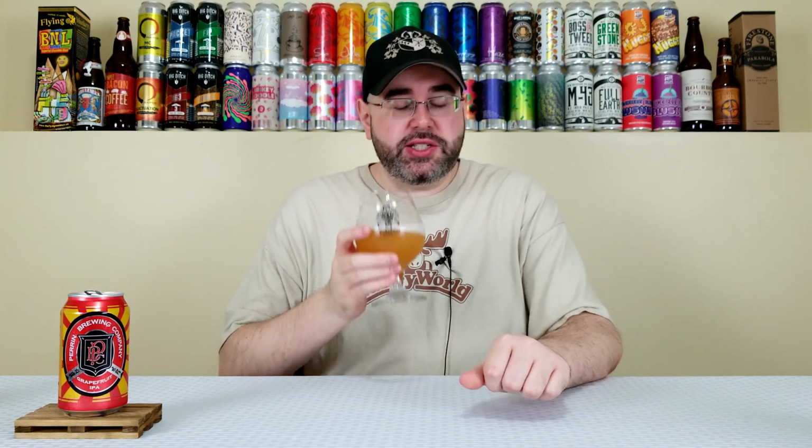It doesn't have a lot of complexity. As I'm drinking this, the first thing that hits you is that this actually has a really nice body and mouthfeel to it. 5%, this is lower side of medium body, but the mouthfeel is softer and smoother and even a little bit of creaminess that I wouldn't expect from, I guess, this line of beers.